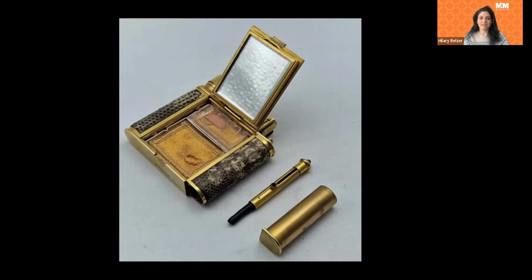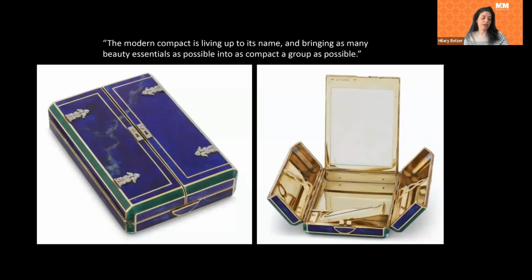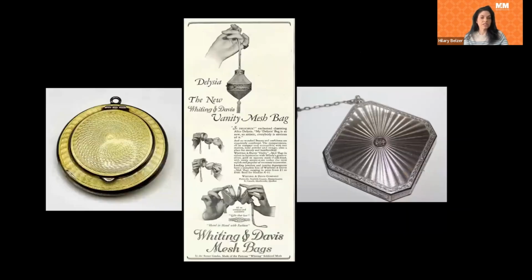Yes, this Dunhill vanity introduced in 1928. So by 1931, one article noted that the modern compact is living up to its name and bringing as many beauty essentials as possible into as compact a group as possible. So the designs were emblematic of the Art Deco focus on adapting products for the mass market in a modern way. But there was also the aesthetic to consider.